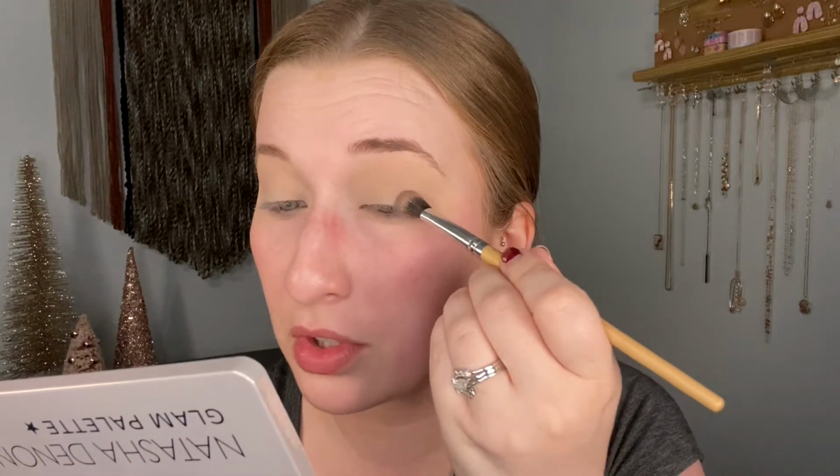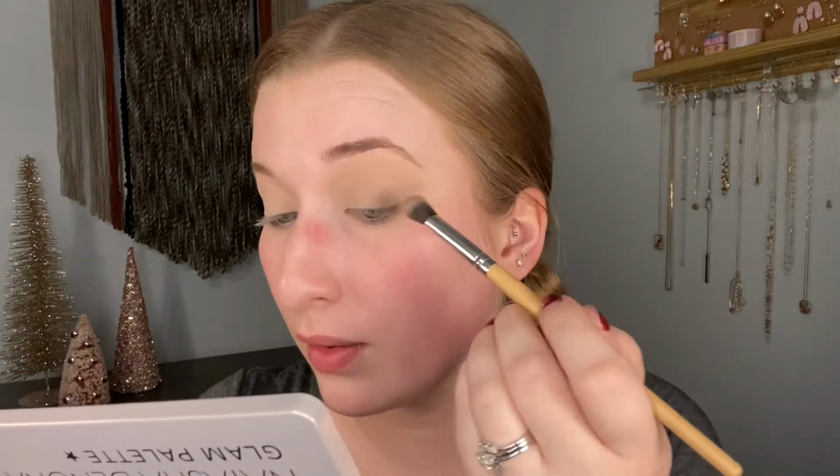I'm going to go into the next lightest matte shade called Crease. I think I've got mine in the original way that it was sent, but I know that they're really easy to switch around. So that's why I'm showing you exactly the color.